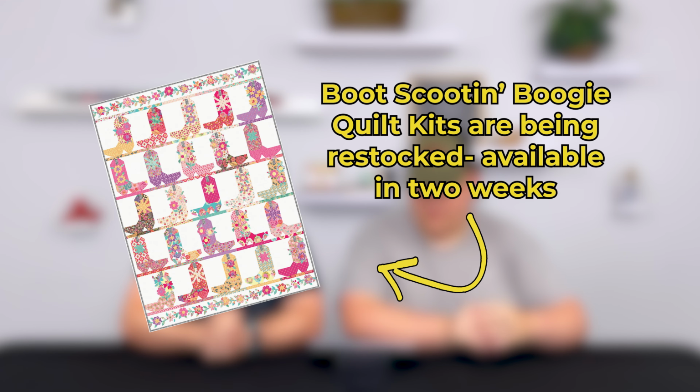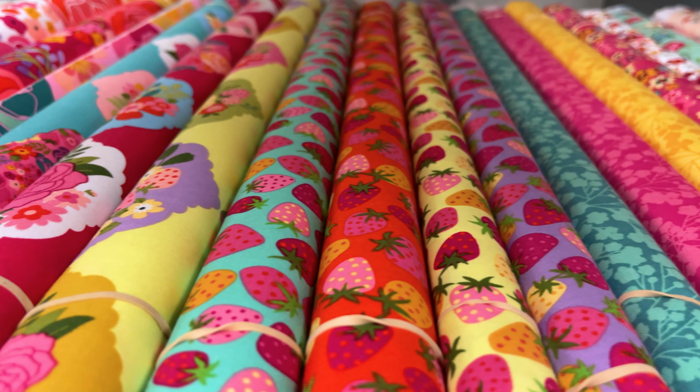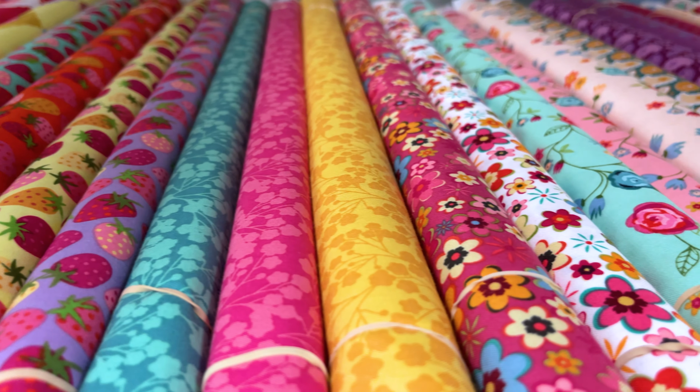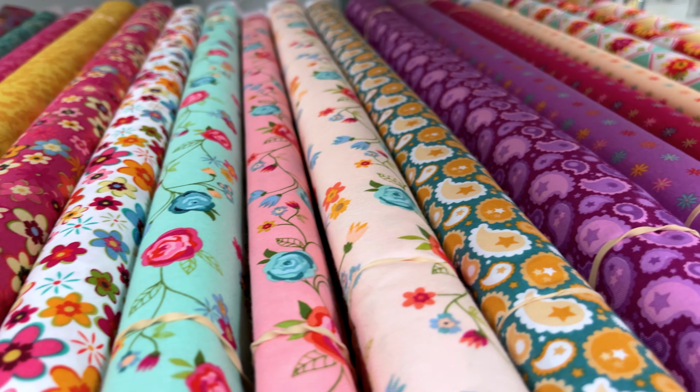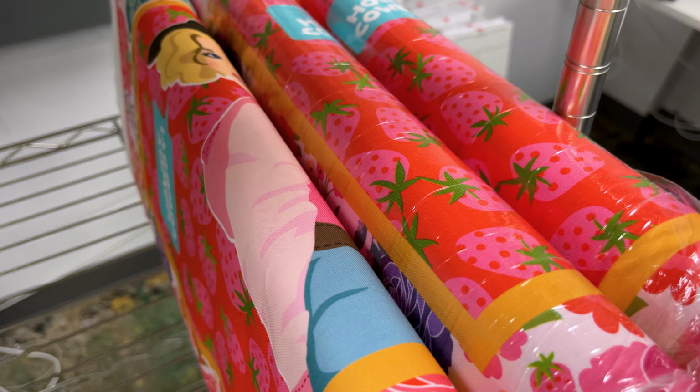Boot Scootin' Boogie. Just want to note that the quilt kits are being restocked and they will be available in 2 weeks. This collection has patterns such as florals, vines, strawberries, paisleys, and spurs. The colors for this collection are red, pink, coral, fuchsia, yellow, teal, and purple. Whole lot going on in this collection. So make sure to lasso your creativity with Calico Cowgirls.